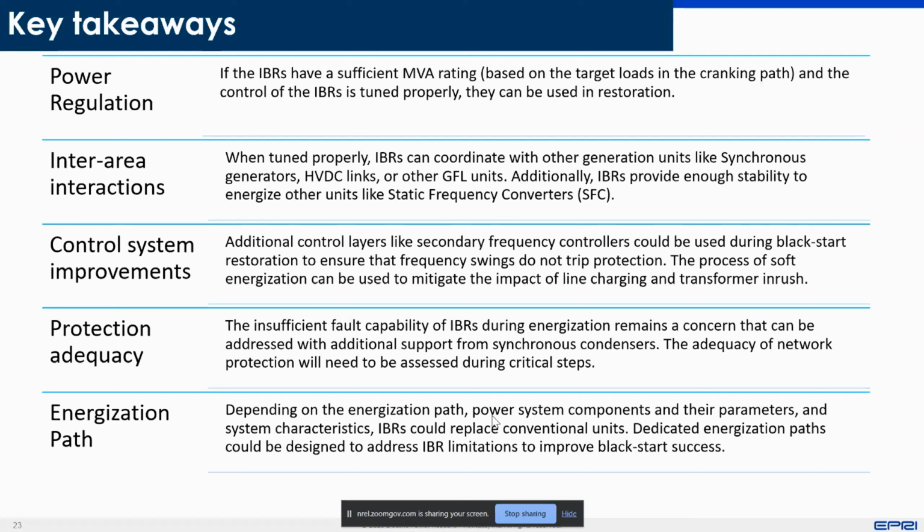On the protection adequacy, we have seen that the insufficient fault capability of the IVRs during energization will remain a concern. But in one of the study cases, we have witnessed that additional support with synchronous condensers will help to mitigate this. Anyway, the adequacy of the network protection will still need to be assessed during critical steps while the synchronous condenser is not yet online.